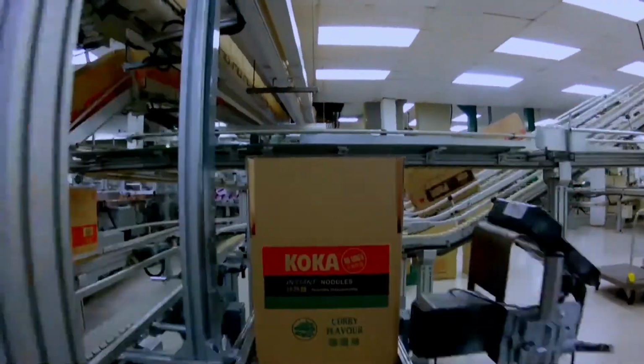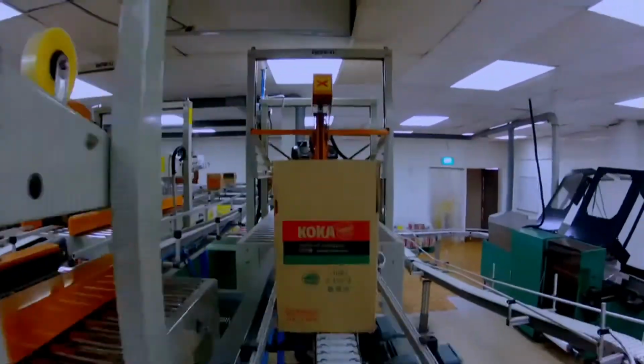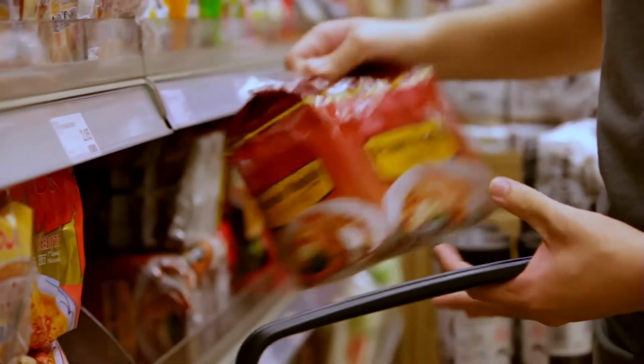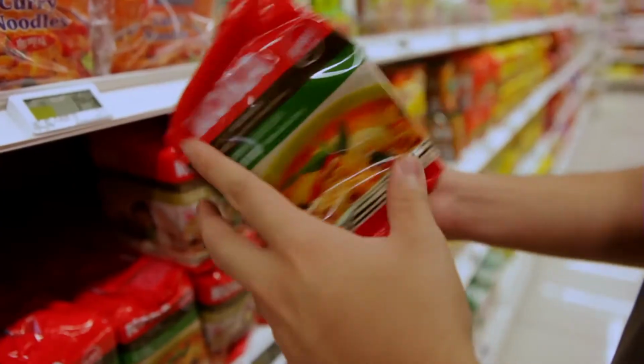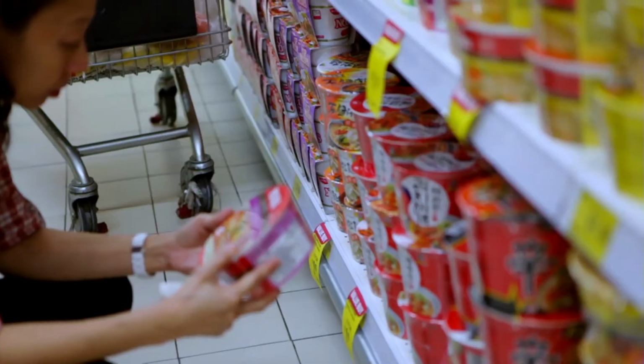Is it difficult to push low-fat, healthier instant noodles in an industry where taste is king? Singaporeans can be such fussy eaters. Fat flavor is the most delicious flavor in the world. So people are used to fat. So the fat-free noodle actually takes a long time for people to accept it.